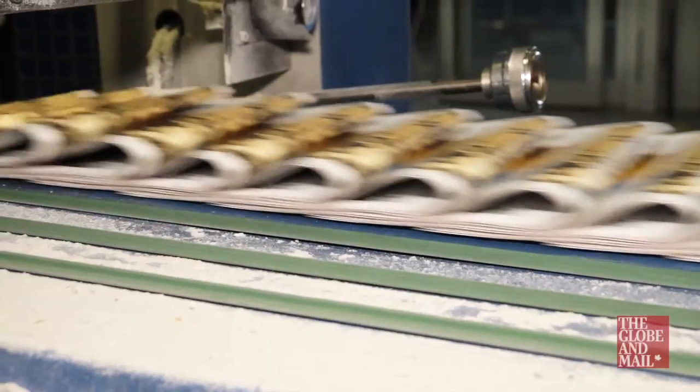The first thing you notice when you walk in is the smell. It is overwhelming and powerful, and it's like a mixture of paper and hardware store smell is the only way that I can describe it. It's also very loud, which is why I'm wearing these.